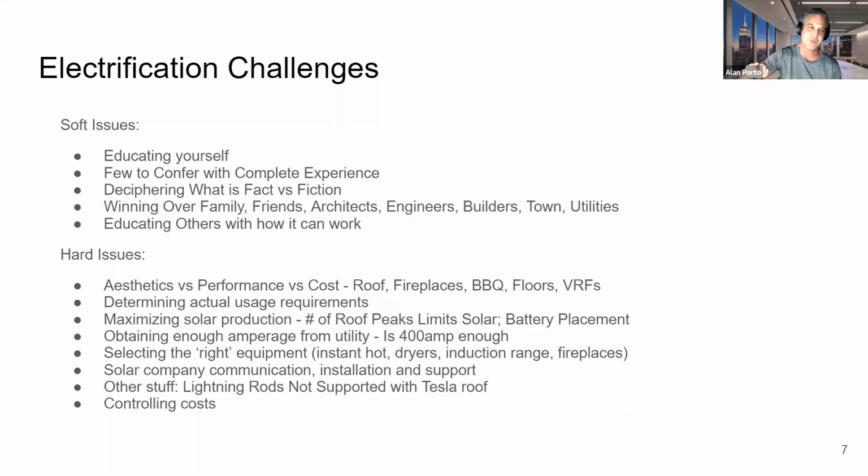I get a lot of individuals that will say they like a gas stove because they can see the flame. That's great, but is that really needed? And if they started with an induction range, which is different from an electric range, if you don't know the difference, an induction range uses magnetized pots and heats much quicker, right? So learning this and bringing everybody on the same page is difficult.